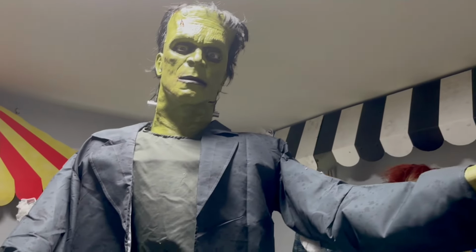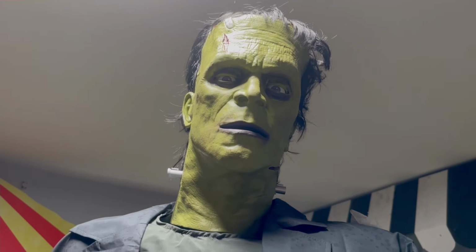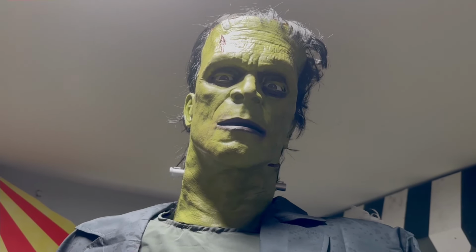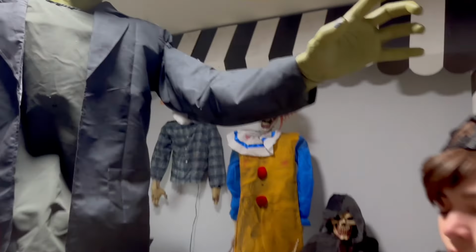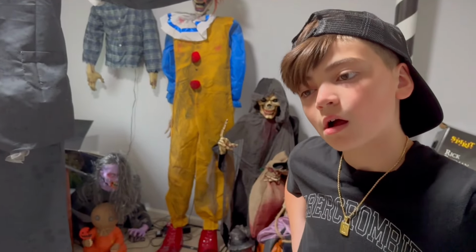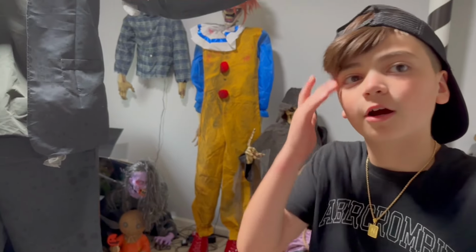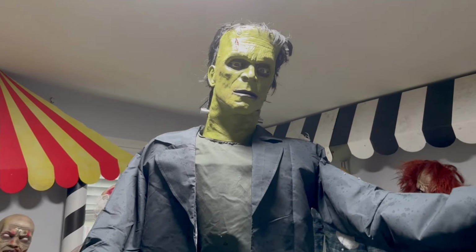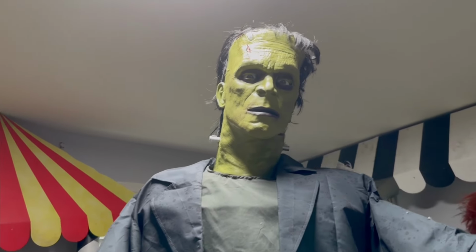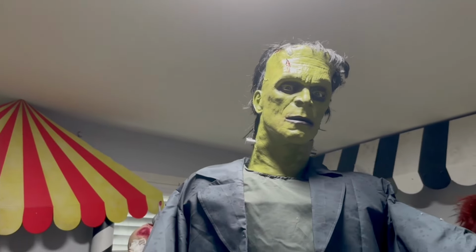Oh my goodness. I think he might be the best Frankenstein animatronic so far. We have another one, Mad Monster Marlin, that we got from Party City last year. We have something similar, but this guy's facial expressions are insane. It is honestly awesome. But now it is the moment of truth.